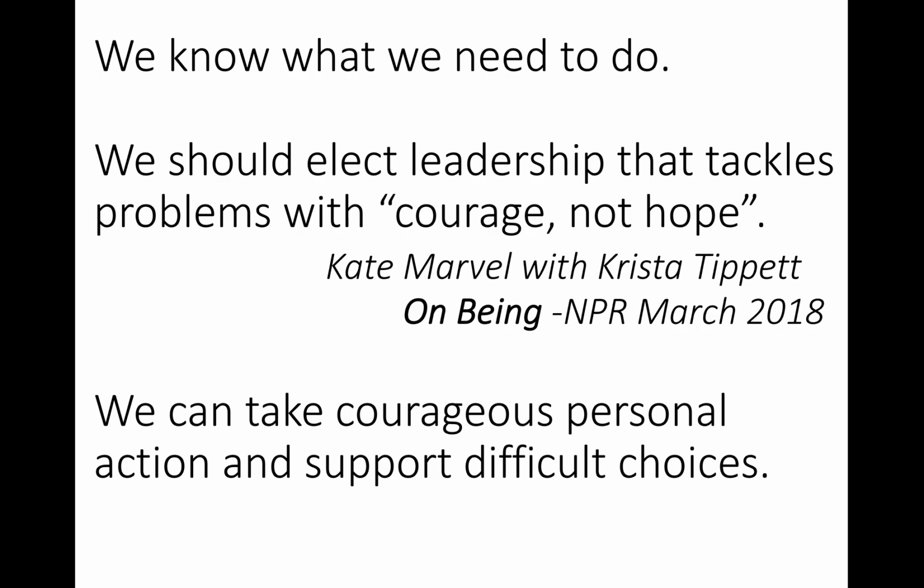So here's a couple of thoughts to leave you with. We know what we need to do. And I love the NPR program On Being with Krista Tippett. Kate Marvel said this quote: "We should elect leadership that tackles problems with courage, not hope, because courage leads to action and supports difficult choices."